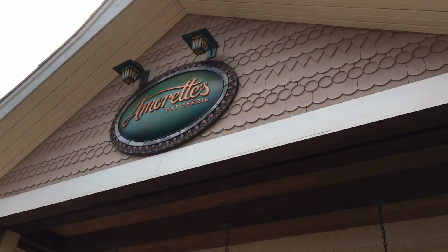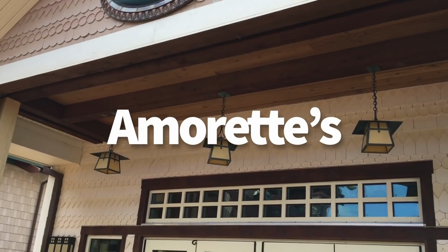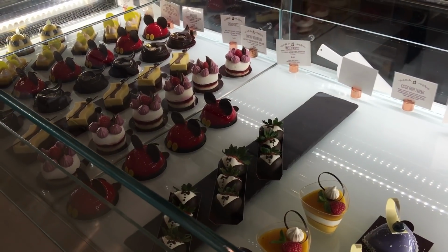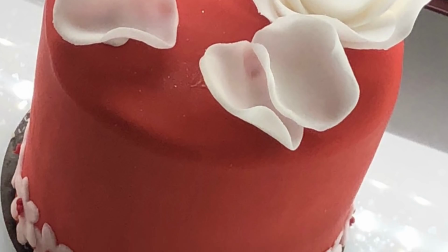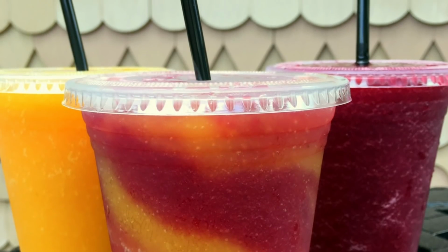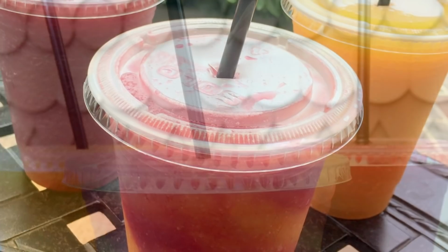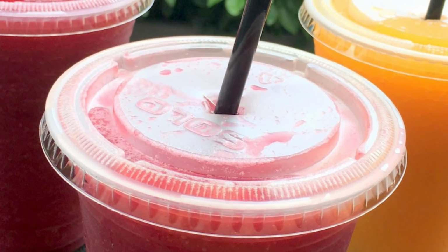Also in Disney Springs, Amorette's Bakery. So this is generally an overpriced bakery in my experience, but once in a while they pop up with some awesome treats, and they're doing some really fun themed treats for films and movies and specialty seasonal situations that you need to check out. Now, when this place first came on our radar, this was the first place to get those frozen wine slushy options that became such a huge trend.